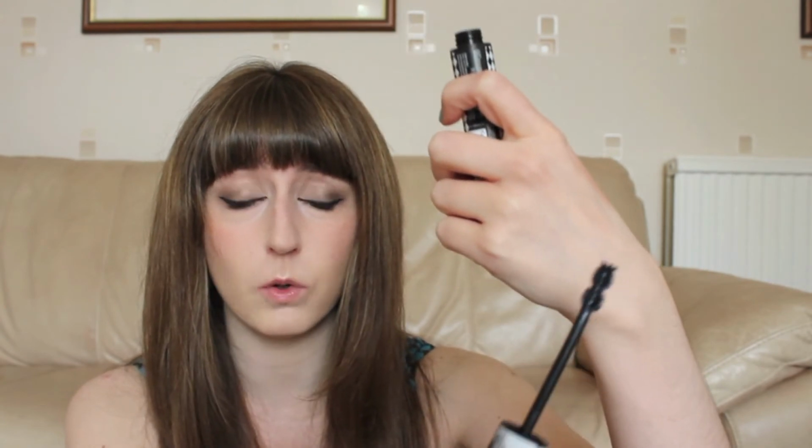Now, to be honest, this was a bit of an impulse buy. I was buying two other things. I think it might have been the Permanent Taupe eyeshadow and primer or something like that. I can't remember, but it was 3 for 2 and I needed something else. And so I picked this up because I love Bourjois mascaras. I love all the Bourjois makeup, but I really love Bourjois mascaras and I've always had really good experiences with all of them. But this is just, I just don't like the wand.